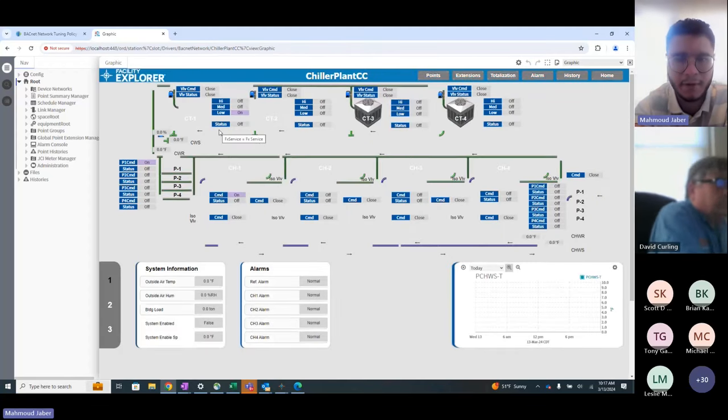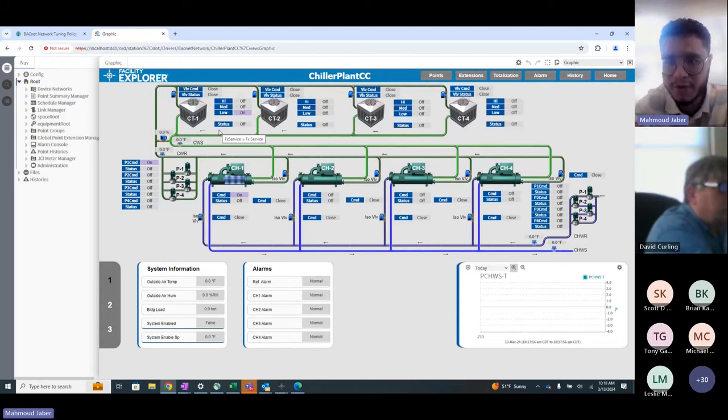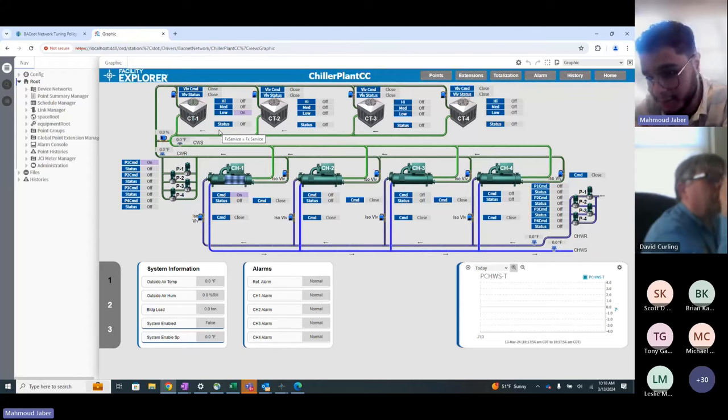Wait for that to open up here. As I'll demo shortly, upon import of a CCT CAF file, a controller application file, a chiller plant graphic is created for you, where engineers and technicians don't have to create graphics anymore. They're done for them. As you can see, these graphics don't only display data, they're also massively interactive.